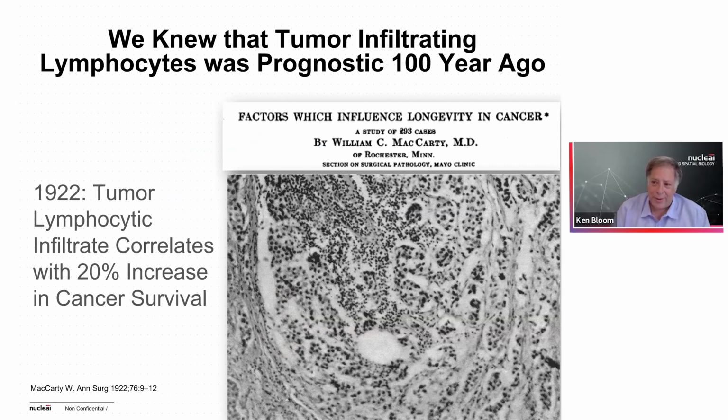Now, I like to point out that the sorts of things that we look for today, for example, tumor infiltrating lymphocytes, which are a hot topic today, was first published in 1922 with an observation from Mayo Clinic that tumors that had these tumor infiltrating lymphocytes did much better. Now, of course, there were no therapies back then, no such thing as immunotherapy, no chemotherapy, but it was a nice observation. So we've been observing things in pathology for a really long time that correlate with outcome. And now those observations are coming back and having clinical relevance, especially with the emergence of antibody drug conjugate therapy and immunotherapy. And I'm going to describe that in a little bit more detail later on.